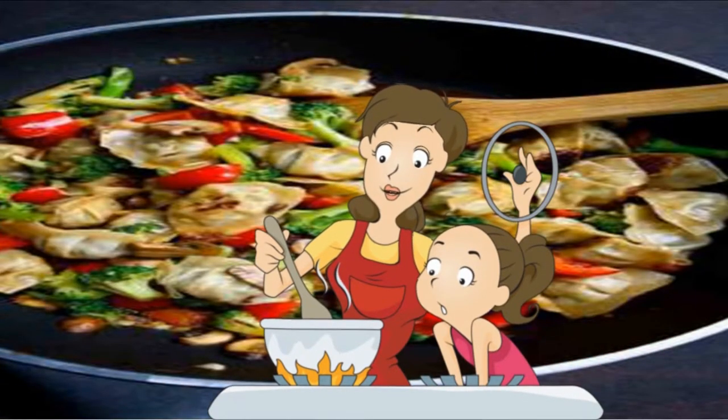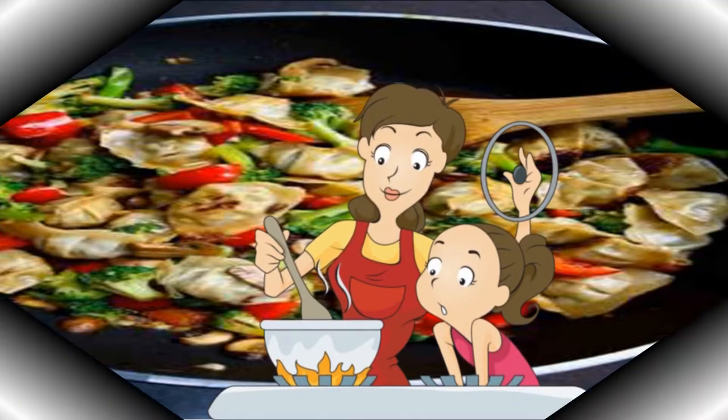Chicken wonton stir-fry. Store-bought chicken wontons are the secret to getting this flavorful meal on the table in just 30 minutes. Making your own stir-fry sauce, which can be done while the wontons and veggies heat up, means you have control over the calories and sugar content.